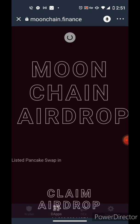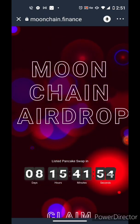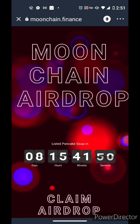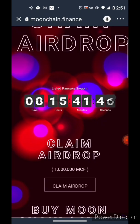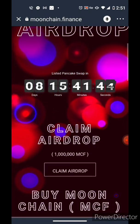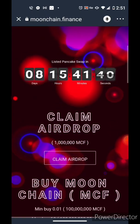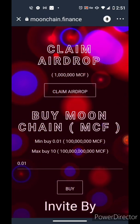So I guess because I didn't click the thing. Okay, so I'm gonna show you guys. So here you are, 8 days before it launches, it's gonna be listed on PancakeSwap. There's your airdrop, 100 million coins. You could buy them right now, and I'm gonna show you how.